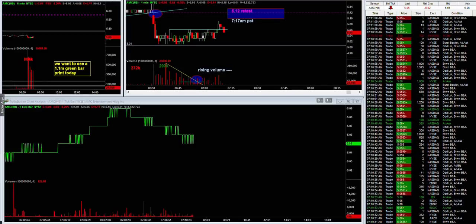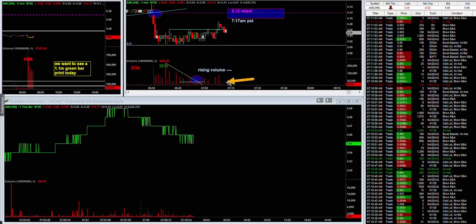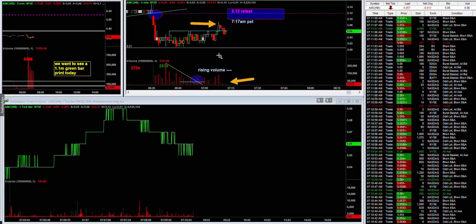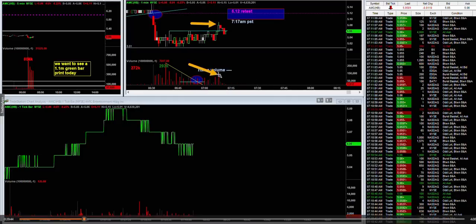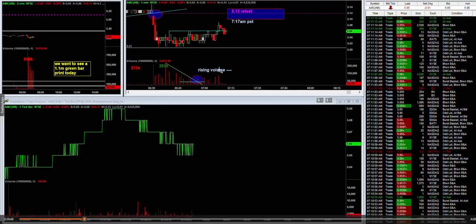And you're going to see price drop first. Very low volume on this pullback. And then I'm going to speed up 30 seconds at a clip. On the other side of our collision here, so rising volumes that we were looking for, we got.